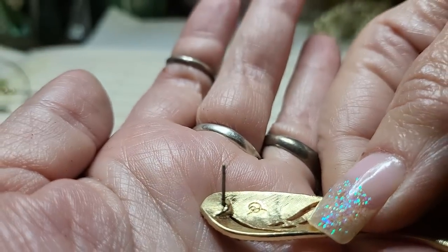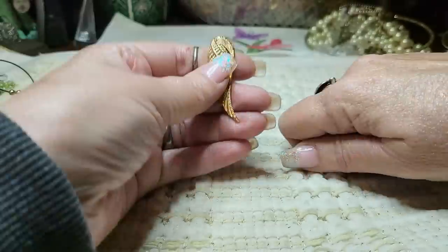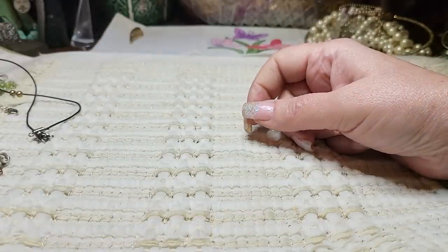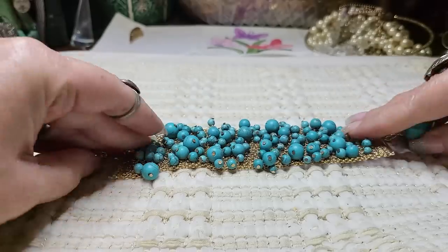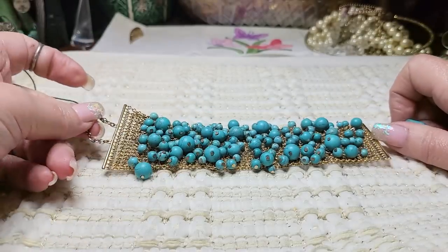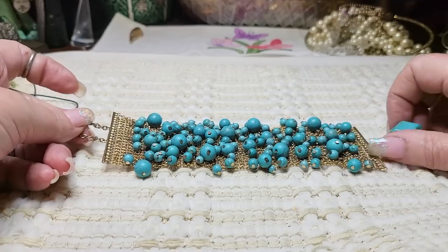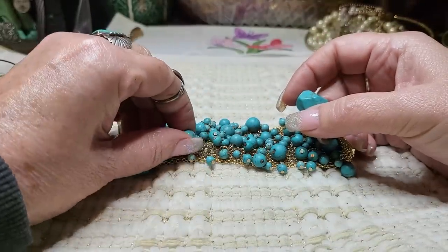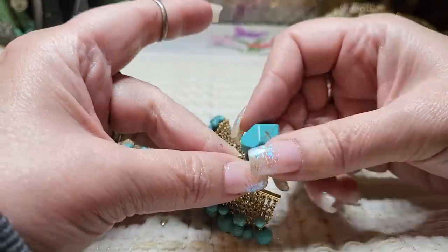I don't know. Okay, I'm gonna have to look it up. If anybody knows what that is, let me know. These are beautiful. All right, put that back there. Oh, this is a pretty bracelet. Look at this. These are faux turquoise on a mesh chain, pin set balls. And it has a faux turquoise. This is acrylic. I think these are real stones. Probably halite dyed, but this one is definitely acrylic.